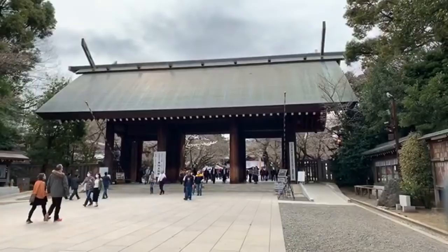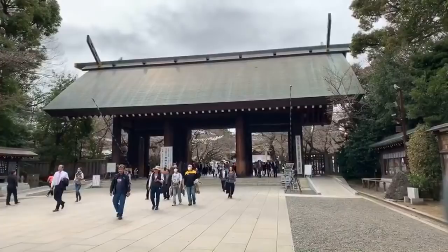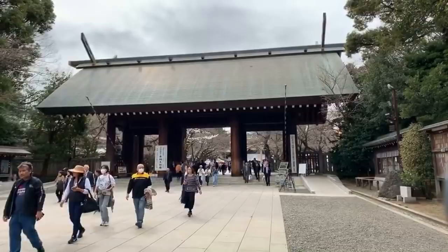celebrating its 150th year. If you do come to Tokyo, this is one of those places you have to stop to take a look at the cherry blossoms. Usually inside there is the most beautiful place. And if you go to the right, that's where you're going to find the index tree, or the sample tree for Tokyo.